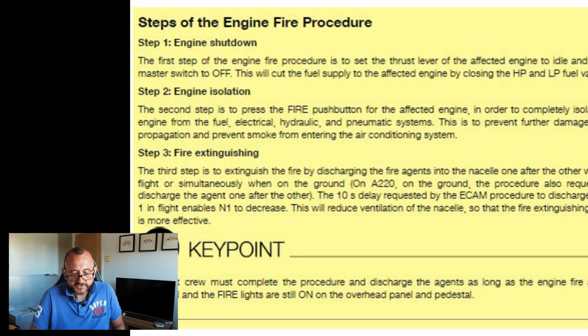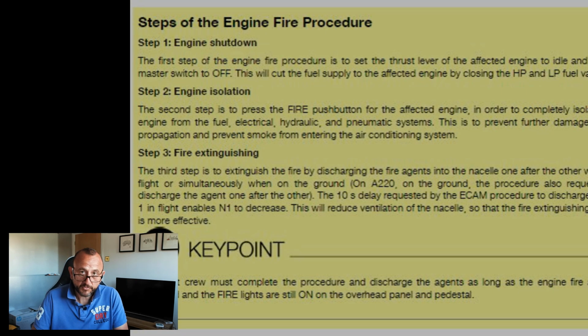Step 3, fire extinguishing. The third step is to extinguish the fire by discharging the fire agents into the nacelle one after the other when in flight, or simultaneously when on the ground. This was interesting actually. I hadn't realised this, that the 10-second delay requested by the ECAM procedure to discharge agent 1 in flight enables N1 to decrease. This will reduce ventilation of the nacelle so that the fire extinguishing agent is more effective.